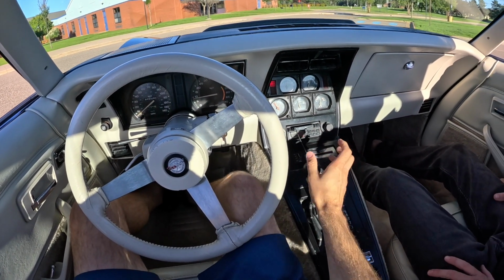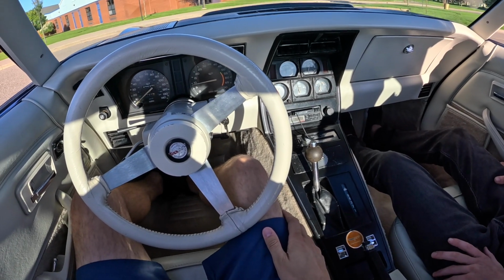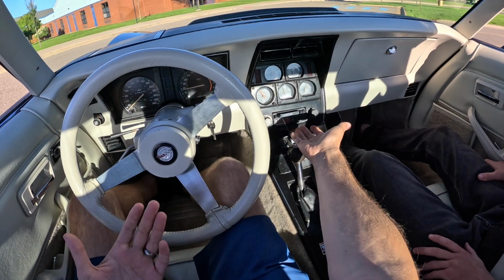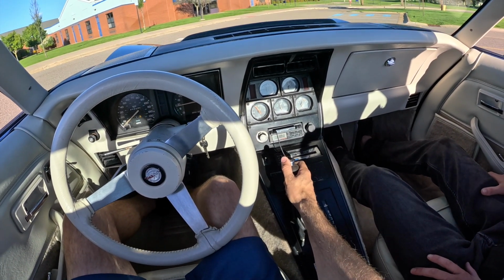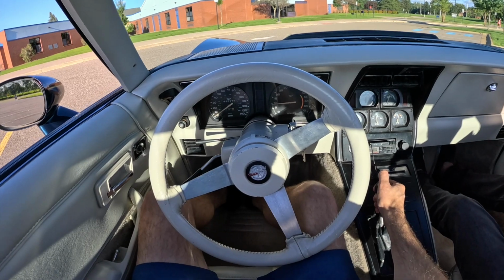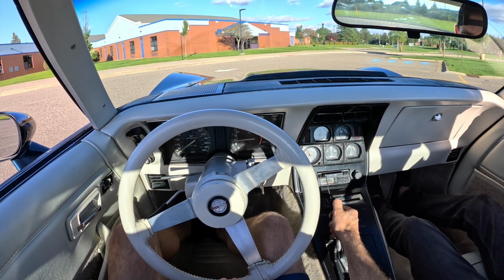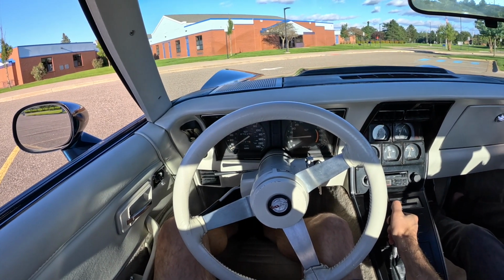This isn't a manual; the bulk of these Corvettes were actually automatics. That was kind of the thing at the time. Power windows, tape deck, although this is not original. This is a Panasonic retrofit that's in there. Decent suite of gauges, headlights, tail lights, steering wheel. I would mention the car definitely needs new tires. That's something that is on the list for the owner to purchase, and also do an alignment and address some of the suspension stuff.